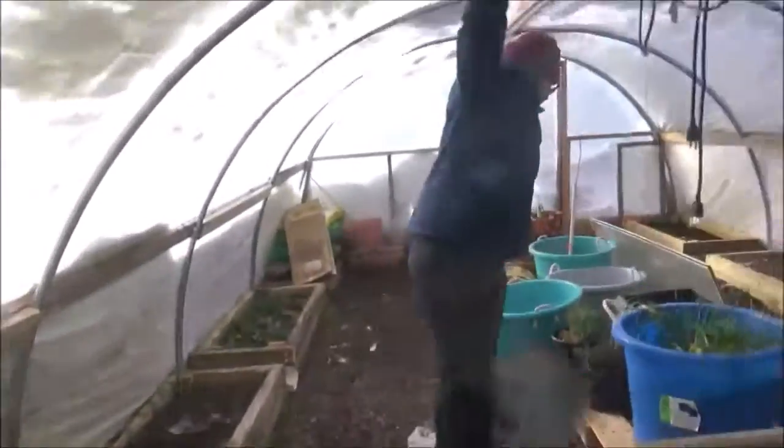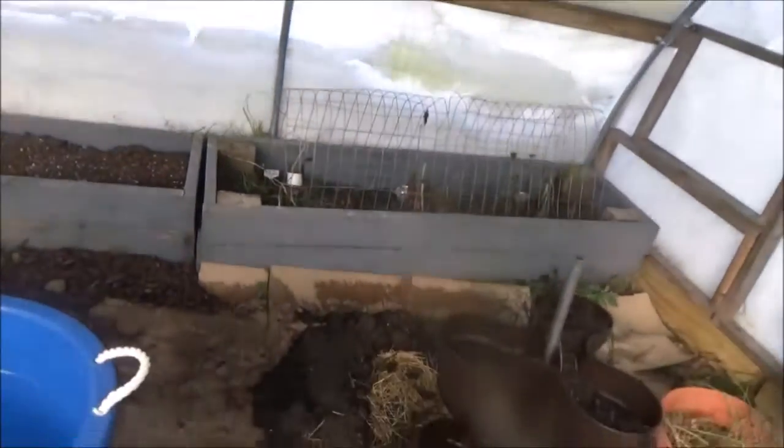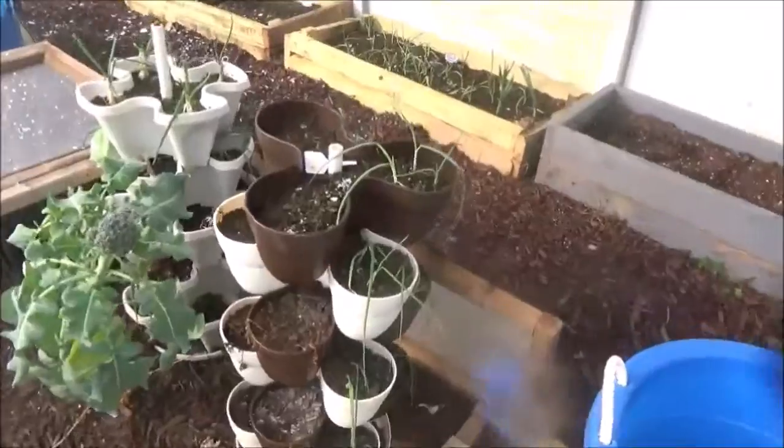My son is punching the ceiling. I've asked him not to because the plastic is kind of brittle and I don't want him punching a hole in the wall.